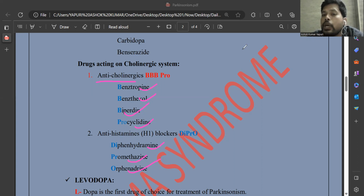So like this, you can easily remember and understand the classification of anti-Parkinsonism drugs. Parkinsonism is because of an imbalance between acetylcholine and dopamine in the nigrostriatal area of the brain. And in the treatment, we have to increase the dopamine action and reduce the acetylcholine action by using this category of drugs.